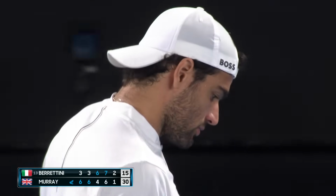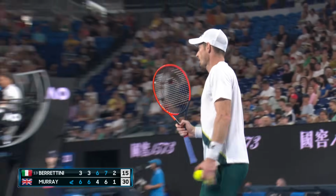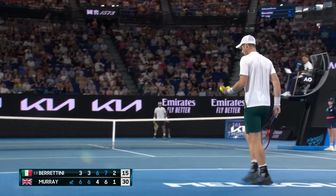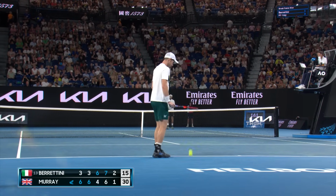Two funny old forehand errors in this game from Berrettini. This is the moment you don't expect that. He's on a bit of a run. He's playing better. But something to lose for the first time in the match. Yeah, that's true.